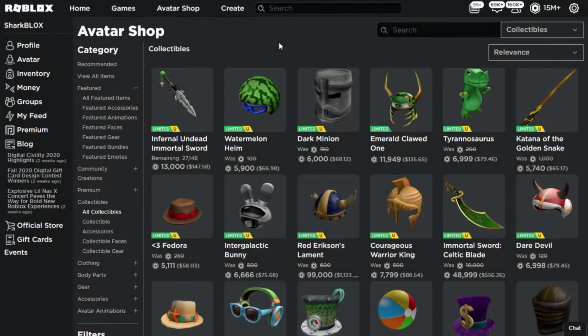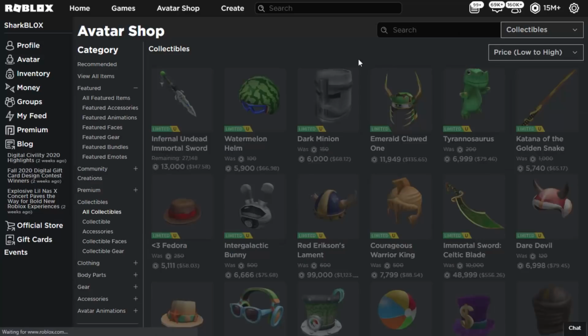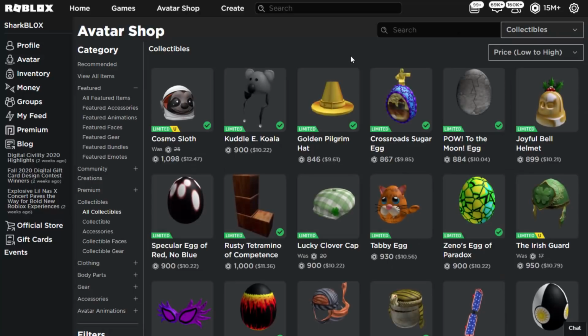Now, let's say you want to get into trading, but you don't exactly have enough Robux, or maybe you want to buy something that's going to be even more expensive in the future so you can resell it for a profit. Well, what I would recommend doing is going on low to high and just kind of looking through the items. Now, what I'd say is choose something that's fairly cheap. Obviously, you don't want to spend too much Robux, but also choose something that looks good. So, Cuddle Koala, I guess that looks pretty good. It's a classic. That's probably something that I would consider buying if I wanted a limited and I didn't exactly have much Robux.